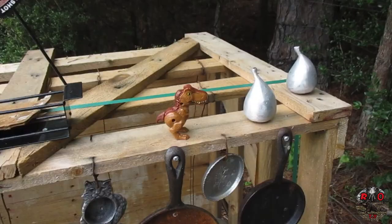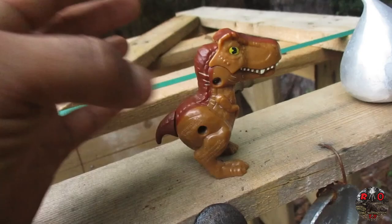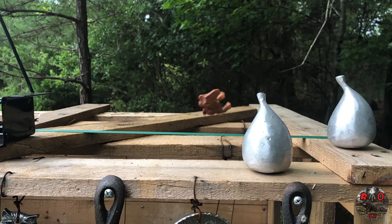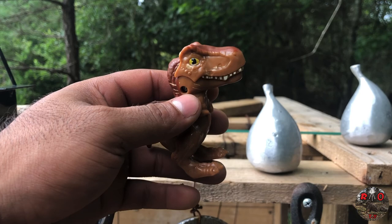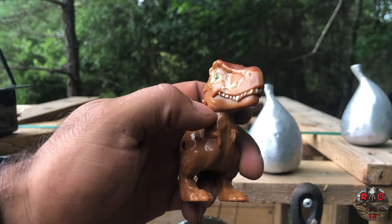For the next part of the test, we're gonna compare the damage against this unlucky McDonald's toy. Not really that much damage. You can see the Red Ryder here and the Buck there, and the Buck here and the Red Ryder there. I mean, it's a pretty hard plastic. This is just for fun.